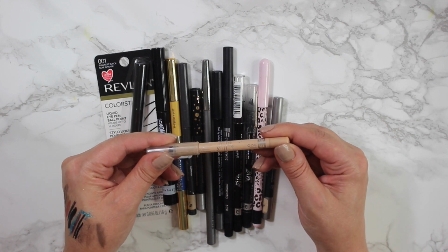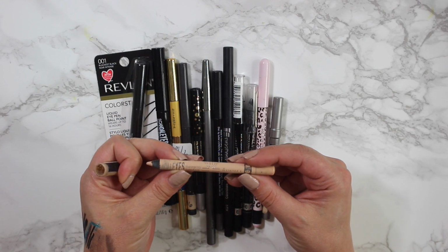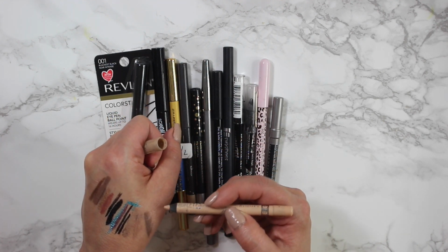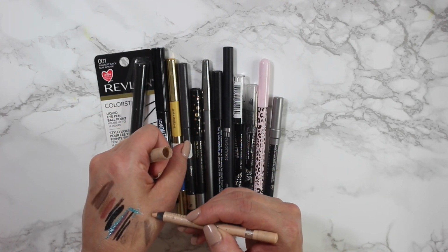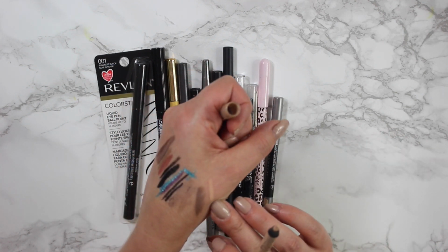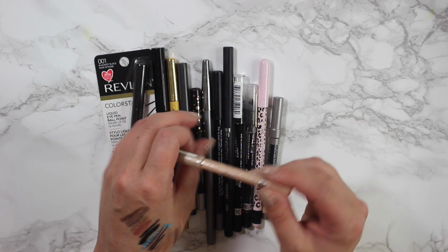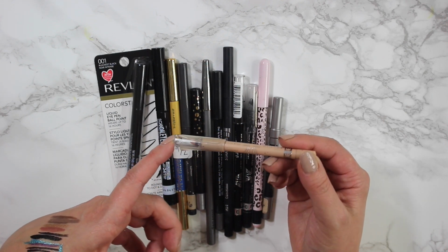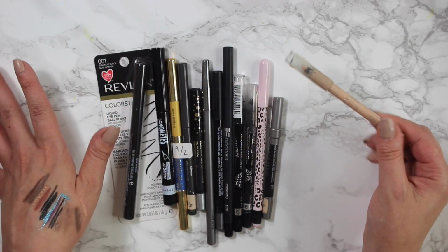Now I do have one of these eyebrow pencils. I have a couple other highlighters as well, but I have those in a highlighter section. This one is from Scandalize and I use this on my bottom lash line so you can barely see it. It's almost the shade of concealer. I do like it and use it all the time, so I'm only going to keep this guy. If I do find that I have other highlighters in my collection, I'll probably pass those along, but I don't see any here for now.